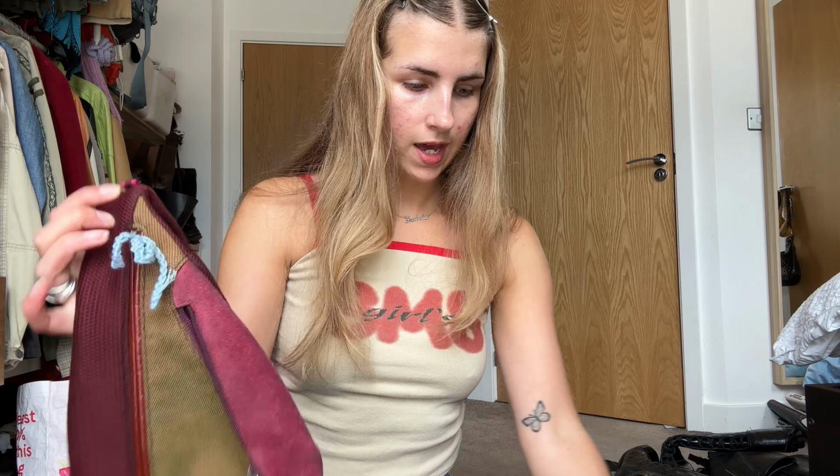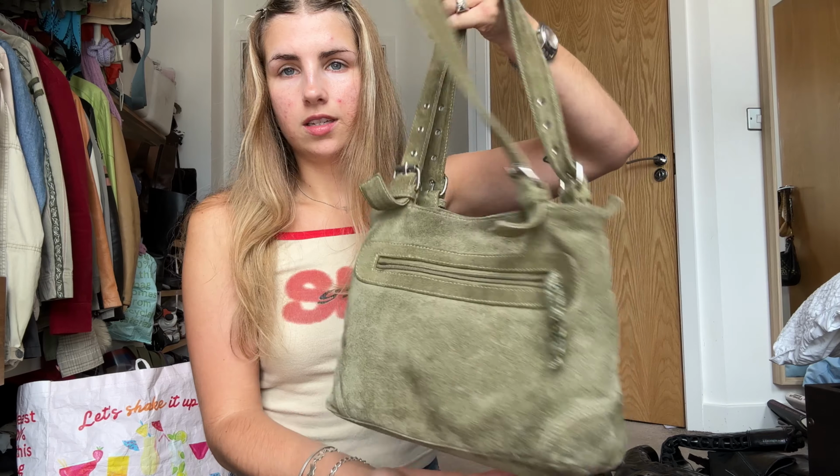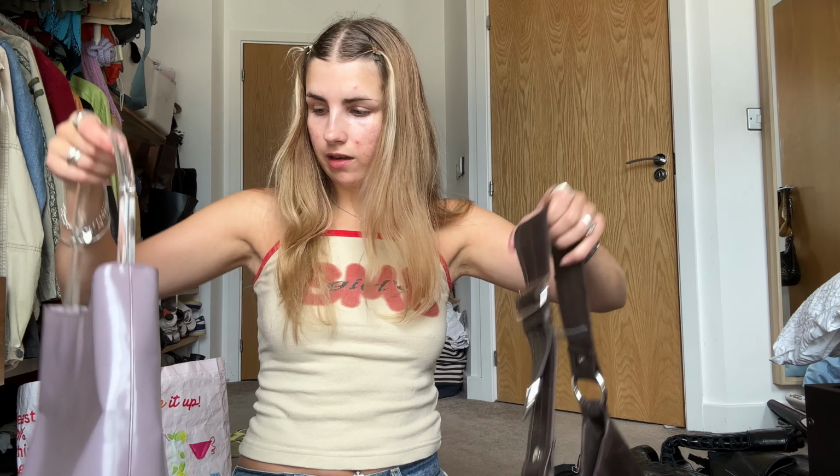Miu Miu backpack. Just got this the other day. My buyer bought it up for me. Just a suede. Suede is really fun to play around with for minimalism. And then these two bags that I just love. This one's YSL. This one's Prada.